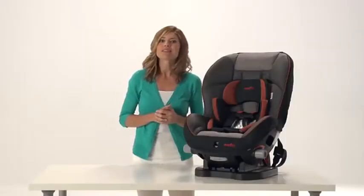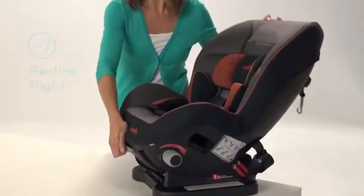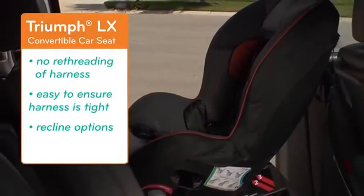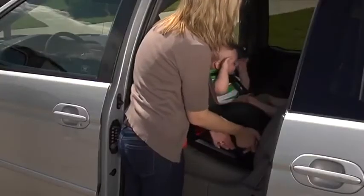The Triumph LX's Recline Right lever allows you to adjust and lock the seat into one of 3 different recline positions. The Triumph LX, with the tether, LATCH connectors, Tension Right, and comfortable fabrics, is one of the most fully featured in our unique line of Evenflo convertible car seats.